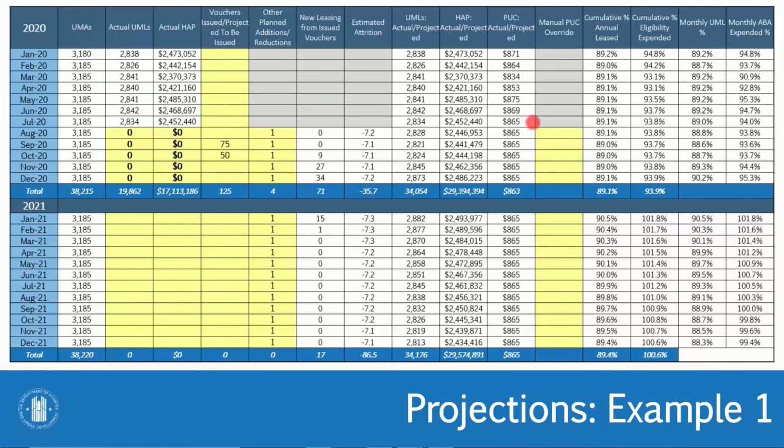The other thing to be aware of is whatever your most current month is, generally it's going to carry that PUC through the end of the following year. And so that's not necessarily true. So you need to pay attention to your PUC because it's something that can significantly impact things.